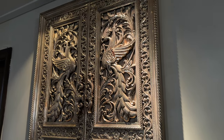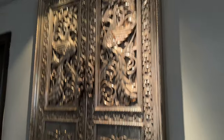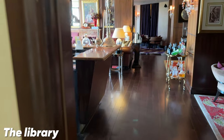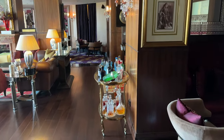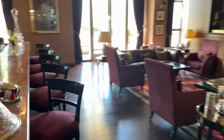These are peacocks, right? Yes, those are peacocks. This is the library bar. The concept of the library bar came after our late Maharaja's vision, as we were very fond of reading books while having drinks and everything. So after that we got into the concept of a library bar. Nice.